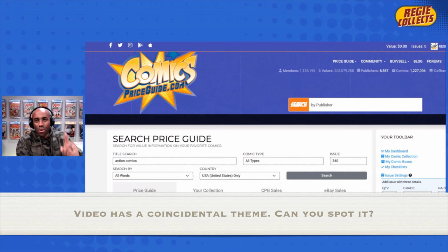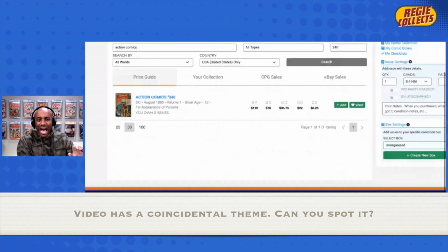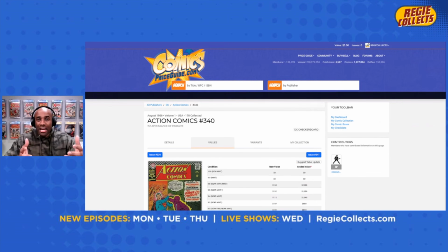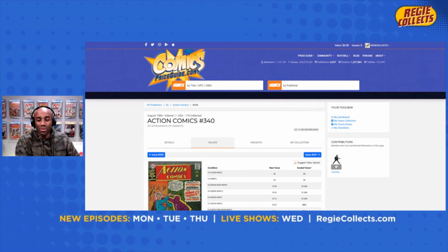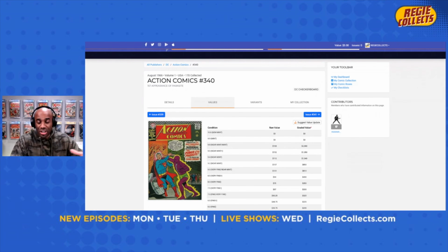The very first book that we are going to look at is a DC book. This is not necessarily a book that we would readily see on anyone's hot list, but it is a cool book. It is a book that people may have in their collection that they could invest a few dollars into to see a positive return for their collection, not necessarily to sell, but just to enhance the collection. Action Comics issue number 340 is the first appearance of Parasite.